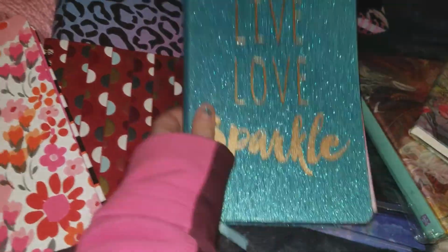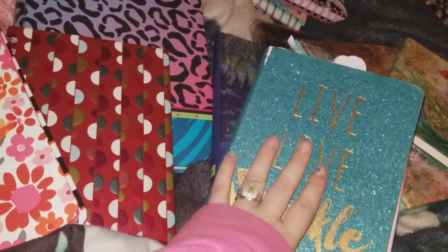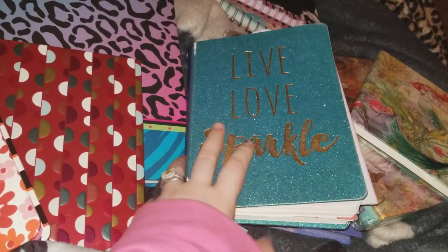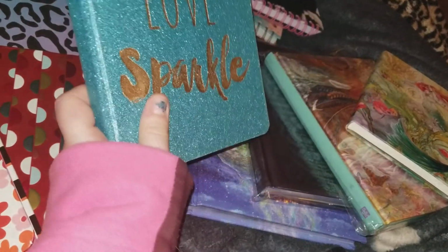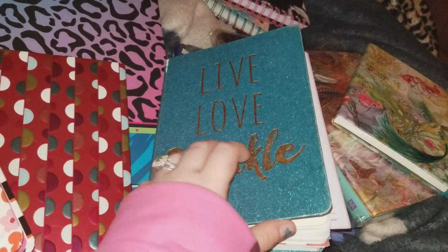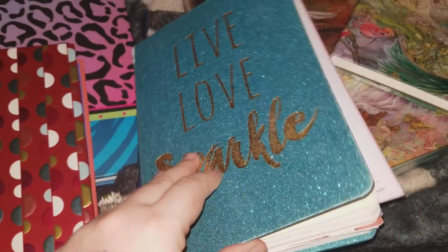This journal right here is my current one. One of my best friends, Ashley, gave this to me for my birthday, I believe. Maybe? Anyway, this is my current journal. No, it was before my birthday because I started it in October, so she just gave it to me. Probably because it said sparkle on it. Anyway, I love it. I started this on October 4th of last year.